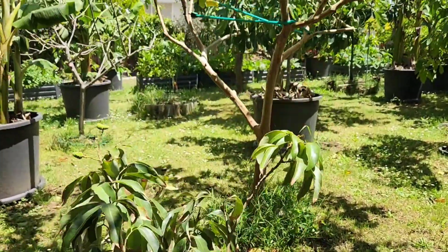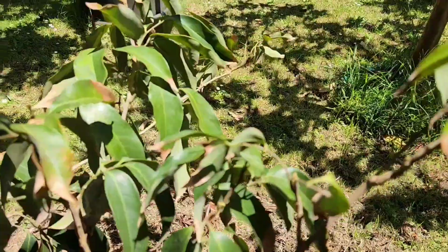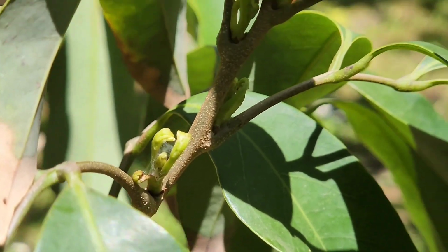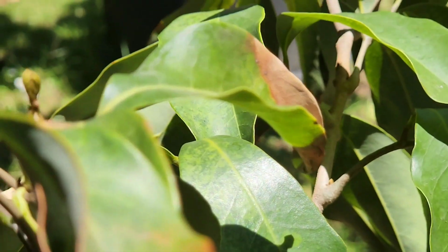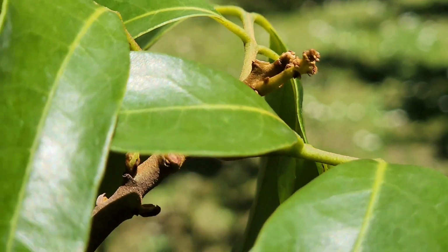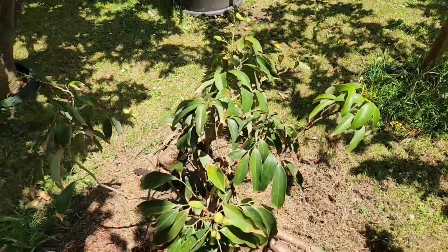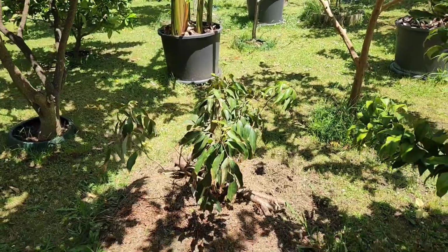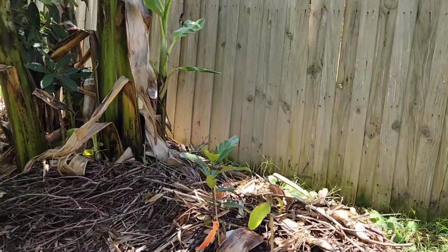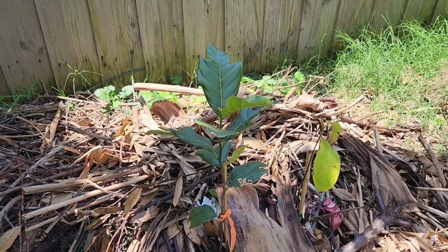But yeah, and it's getting new growth as well, ever so slight. Hang on, let me see. These are all minuscule changes, right? Minuscule. Like you need razor sharp eyesight to see this new growth. I can't see it except through the lens of the camera. So this is the new jackfruit that I planted just over a week ago from Ross Creek.